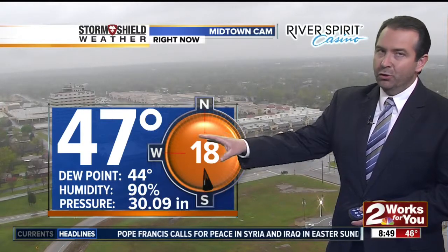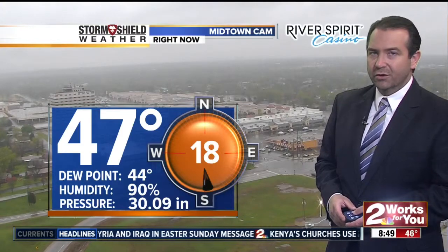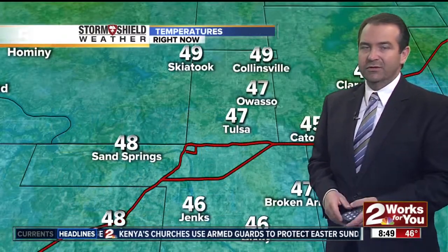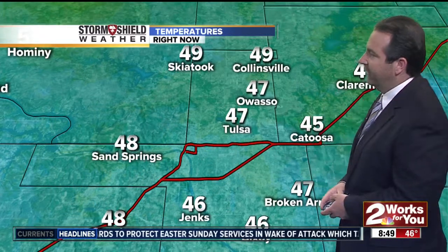47 degrees, so it is cool with a south wind of 18 miles per hour, dropping wind chills back into the lower 40s. So it is a cool start out there. A jacket or a coat is needed. You'll probably want to keep at least a jacket with you right on through the rest of the day as temperatures will warm slowly, but we're still going to see those breezy south winds and a lot of cloudiness for today.